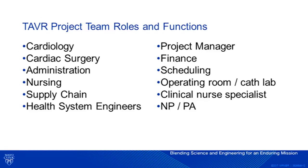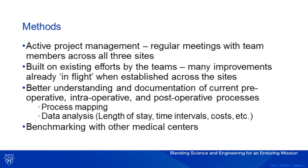And it's so nice in a system like ours to call up people and explain you're working on this project and get their help and assistance. It's a remarkable hallmark of the work we do here at Mayo.